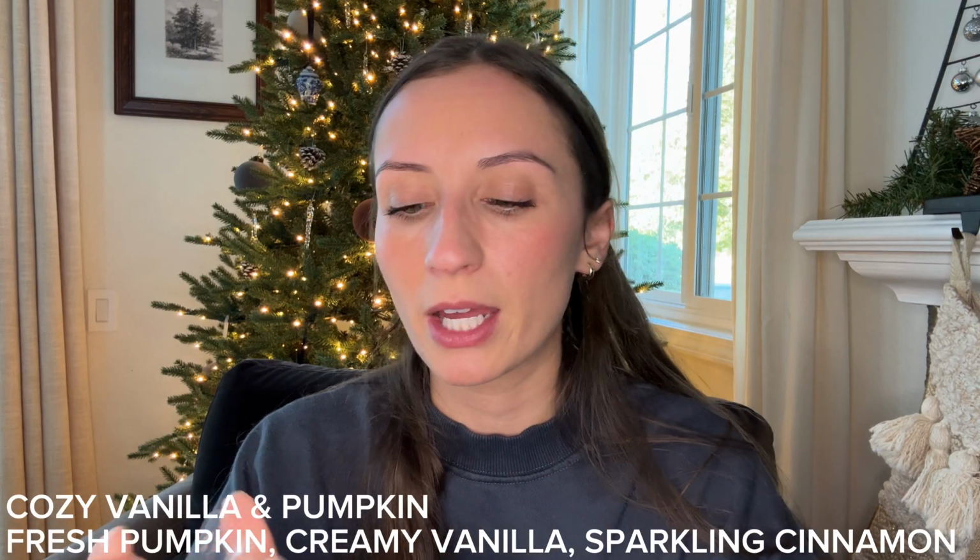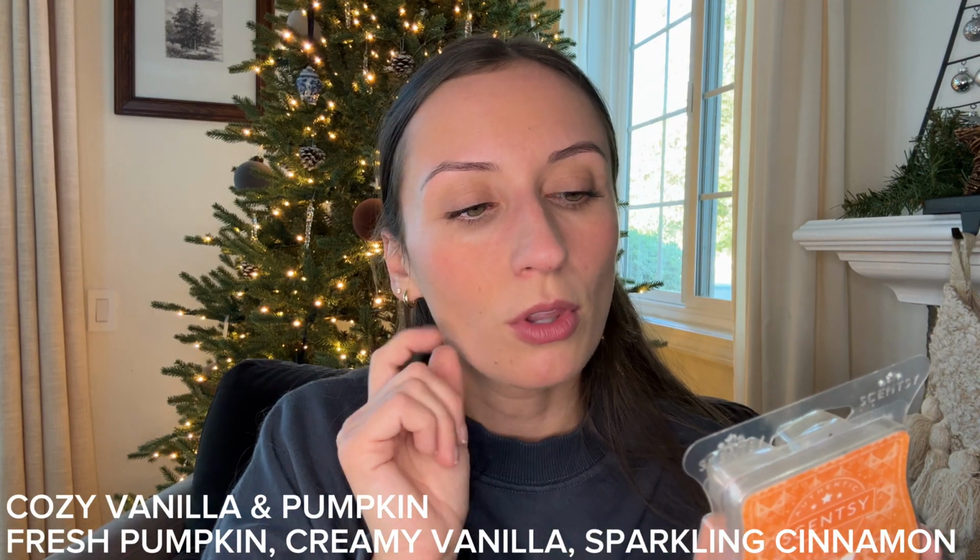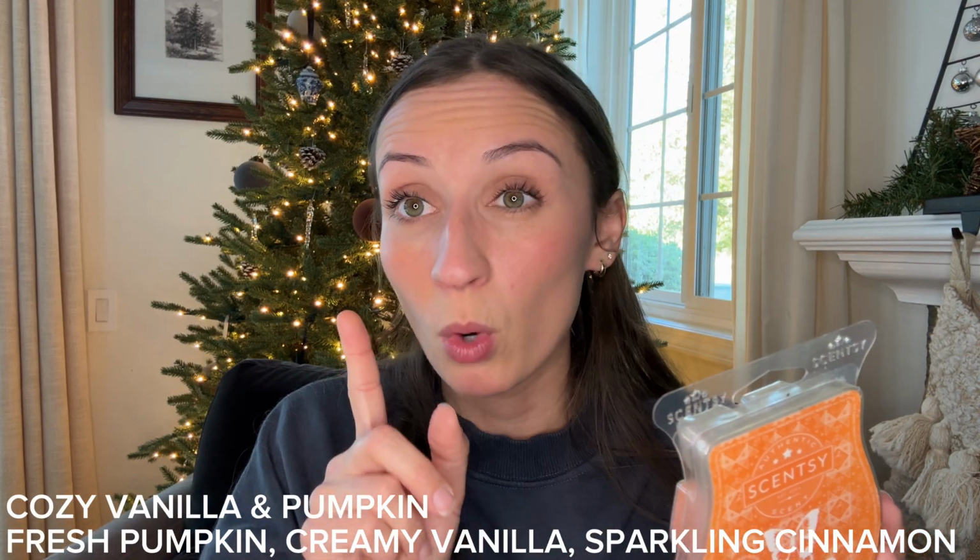No, I did not melt that. I think I did 3 cubes in my room and then 1 cube in the guest bedroom just to see. And it is a little bit lighter than I thought it would be. It smells so spicy on cold, but this definitely is lighter when you melt it.